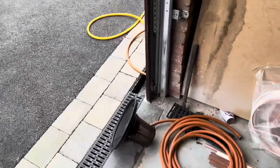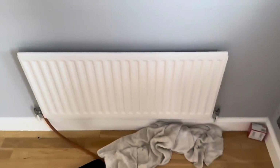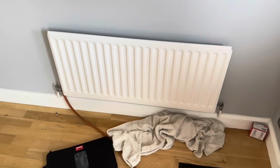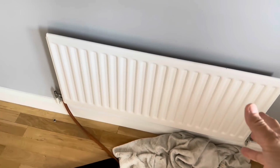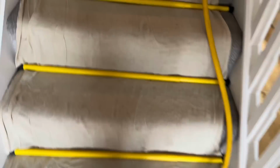So we're just draining down, heating and hot water. Mark's on the rads, so all the rads are being swapped. Some of them are going to be school radiators, column rads. And then up the stairs.